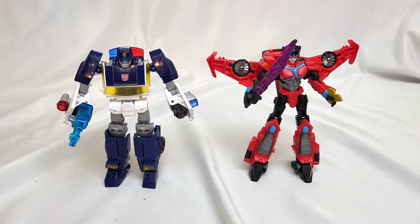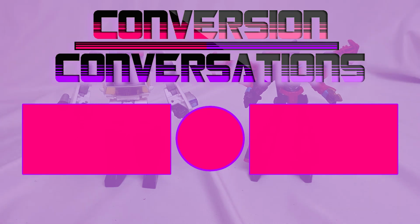These 2 out of Wave 1 are the 2 deluxes that I recommend getting. Bumblebee and Magnius, if you really want them, get them. But I think these 2 are the ones that are worth the $25.